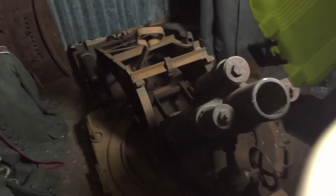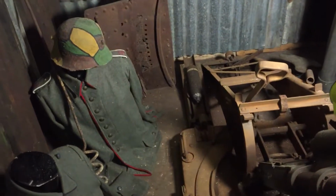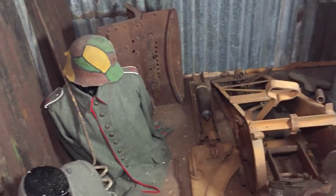And then you've got an original German trench mortar here. So this little devil would have been lobbing stuff in our direction around about 1916, 17. And there's the kind of shell it'd be firing as well at the back there. Right. So this is all original stuff.